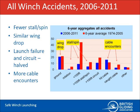Let's look at all winch accidents, including the minor ones. Again, we see a reduction in stall-spin accidents. There is no reduction in accidents following a wing drop. Encounters with the launching cable continue.